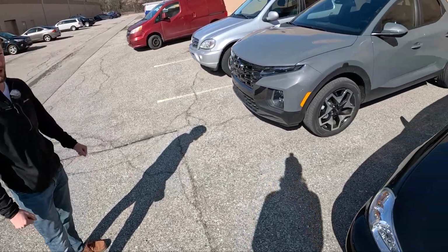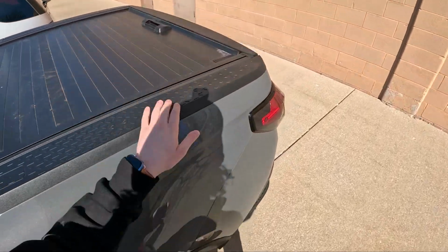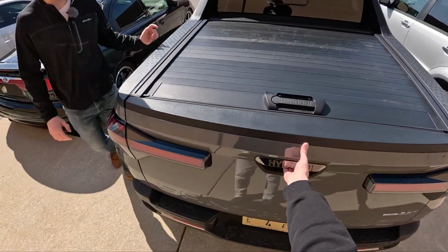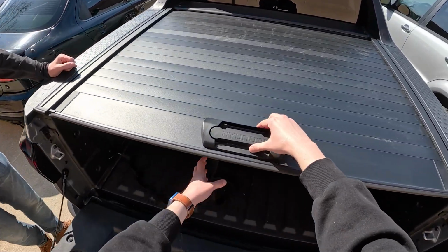Did you notice that the tonneau cover does indeed work on this one? Oh, they've improved that. Yes. It's a feature now. Nice, soft close. I think because it's warm out now.